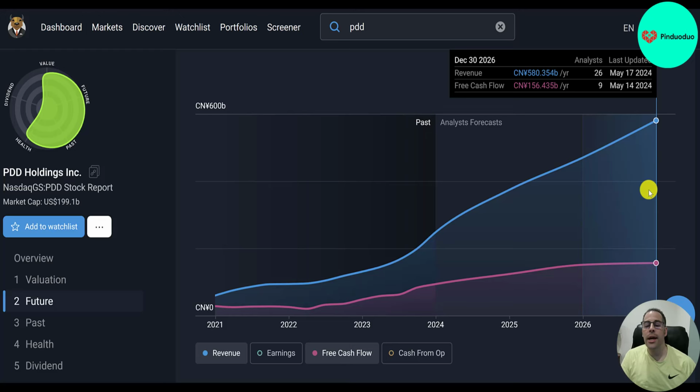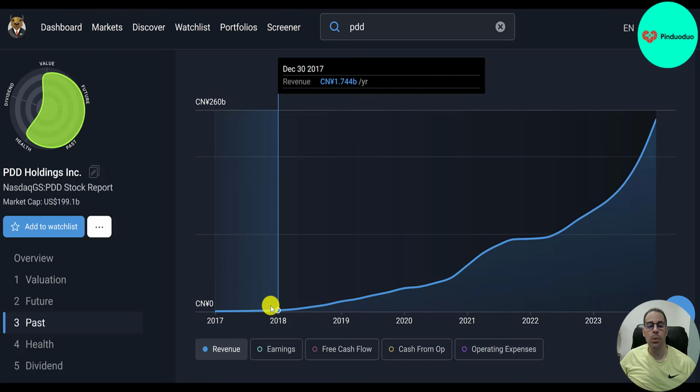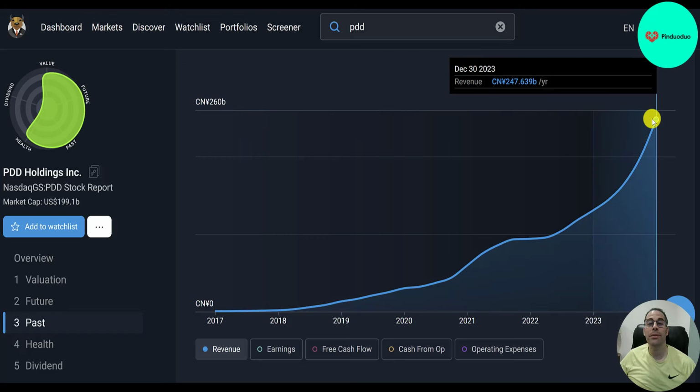Their revenue forecast for 2026 is 580 billion yuan. Free cash flow, 156 billion. If you want to know the numbers in US dollars, just divide by 7. That's over $20 billion US dollars in free cash flow. They had only $500 million of revenue in 2016. That's in Chinese yuan. 1.7 billion in 2017. 93 billion in 2021. And now it's up to 250 billion.